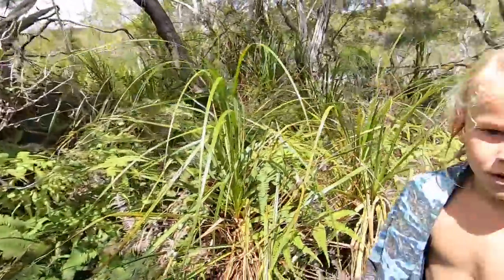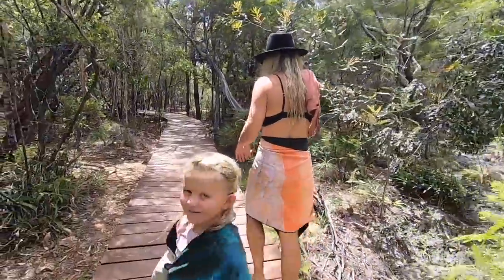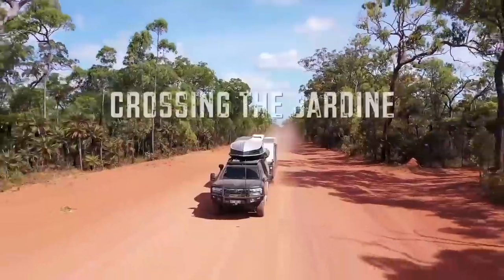Well, verdict, mate. Bloody unreal. That is nice. One of the best swimming holes in Australia. Kids even declared it. What did the kids declare? Best swimming hole in Australia. There you go. How was that, Roo? Great. You always say great. How was that? Fantastic. Come on, Beezy, give us your honest opinion. Fantastic!